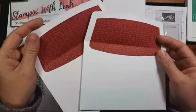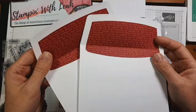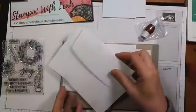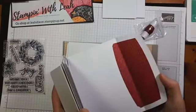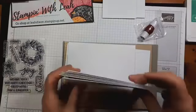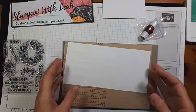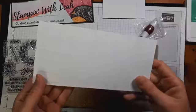All right, so these envelopes are beautifully lined with the three languages again, with the peace, love, and harmony. So that is just gorgeous. And let's see if they're all the same. They are all the same. Excellent. So gorgeous envelopes, as always. I love those. Okay. Oh, we have some really nice little stitched pieces here in two different sizes.